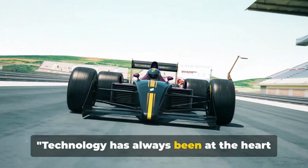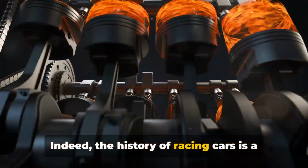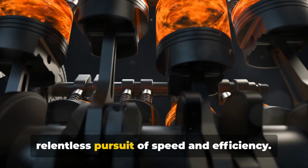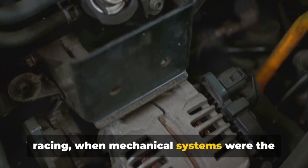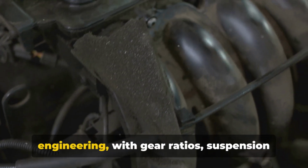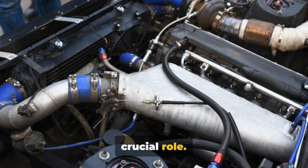Technology has always been at the heart of racing cars, pushing the boundaries of what's possible. Indeed, the history of racing cars is a testament to human ingenuity and the relentless pursuit of speed and efficiency. Our journey begins in the early days of racing, when mechanical systems were the name of the game. Engines were a marvel of mechanical engineering, with gear ratios, suspension systems, and aerodynamics all playing a crucial role.